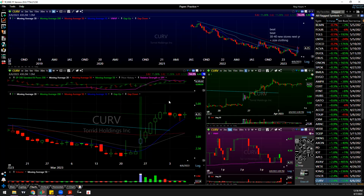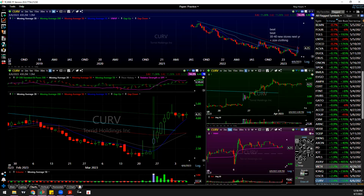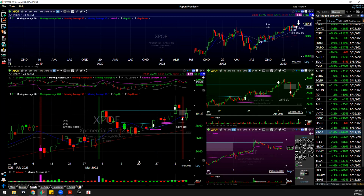Curve. This one held up so well during that growth stock pullback. Just going sideways, really low volume, IPO based breakout, beat on the top line, bottom line, new stores every year. I want to take a look at this, though it is a very thin stock, which is ironic if you know what the stock does. XPUF, I don't like this long upper wick. Not interested tomorrow.